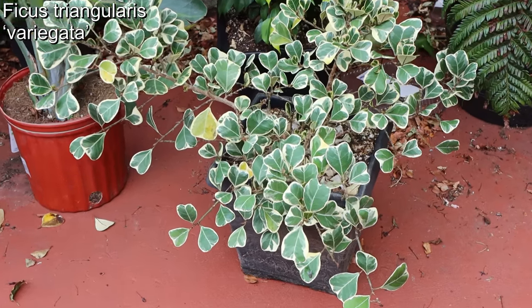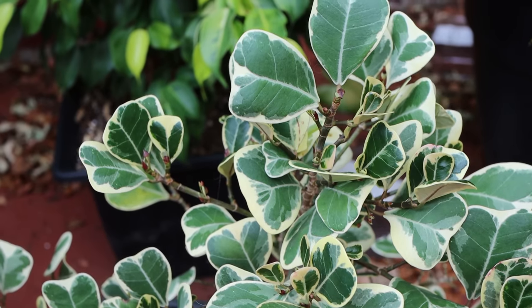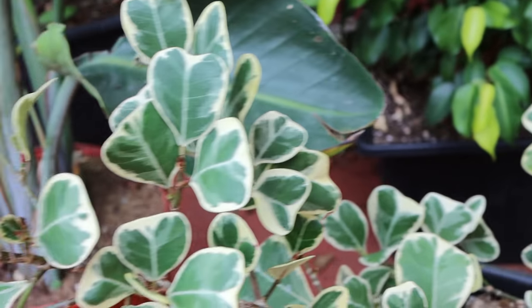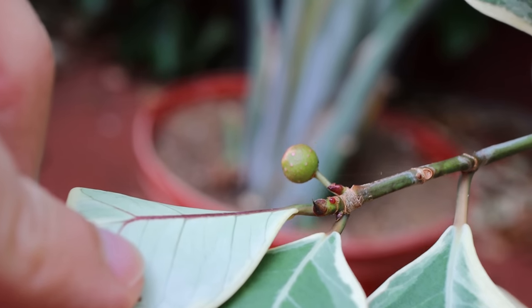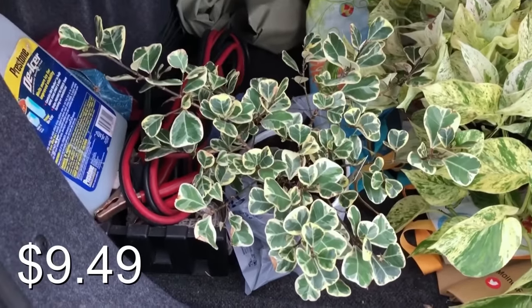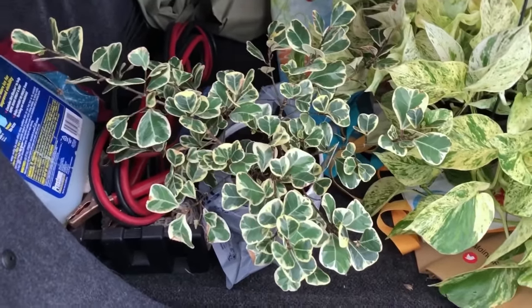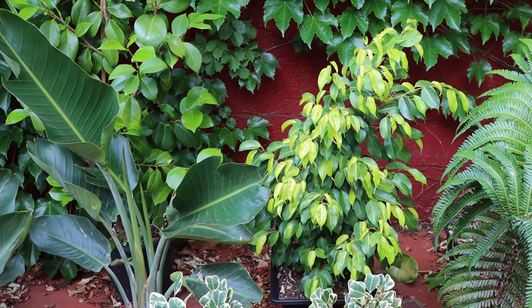Here is my Ficus triangularis variegata. It's starting to leaf out after it decided to just drop all of its leaves this winter, and a bunch of annoying tiny figs as well to complement that. I got this at Lowe's last year for $9. It was featured in one of my videos, one of my hauls. Here we have Ficus benjamina marguerite.